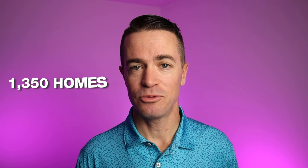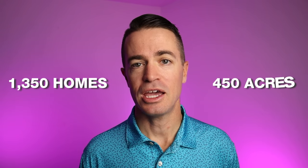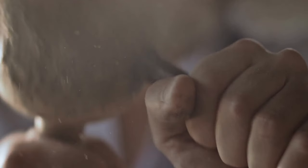The Granary at Draper Farms is planned to be 1,350 homes on a 450-acre parcel just off Sand Hill Road. So it's going to be a big development. Anytime you have 1,300 or 1,400 homes in one development, it's a big project. The plan is for it to take about 20 years to complete, from first shovel in the ground till the final hammer is swung. It's going to bring a lot of people and businesses to the area.